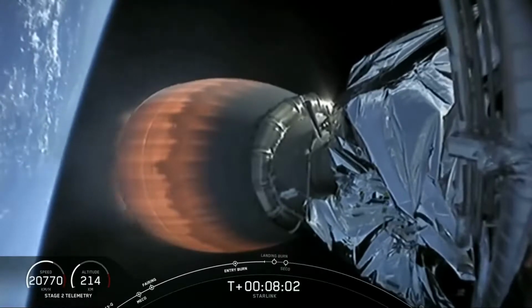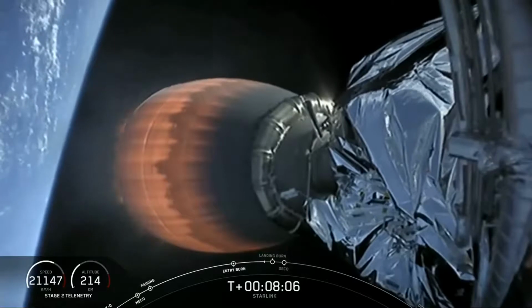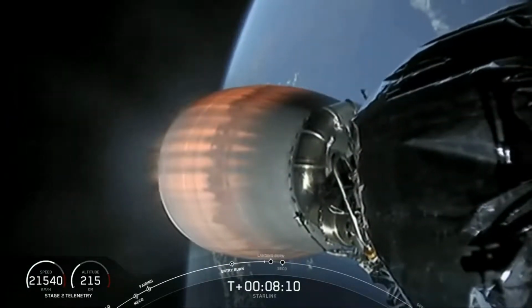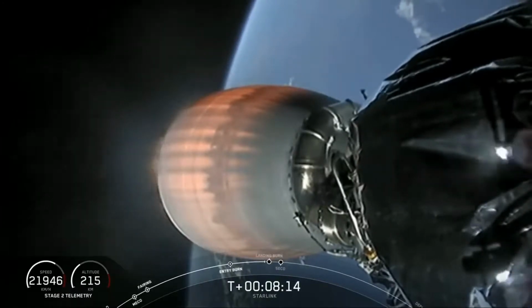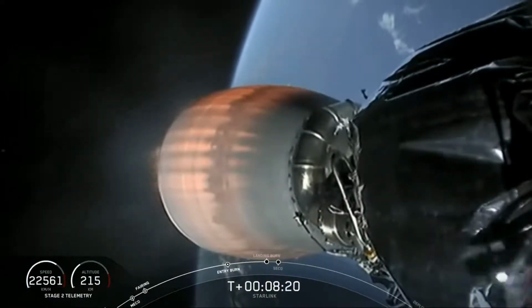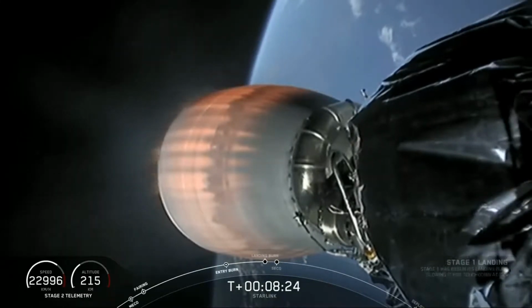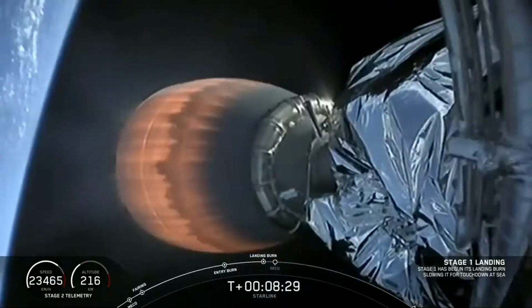Throttling down. Yes, there we heard the call out. It is MVAC throttling right down now in preparation for second engine cutoff, which will happen just before T plus 9 minutes. Now landing burn will be starting in just a few seconds, guys, and the most awaited moment, landing burn startup, is about to come. All right, we heard the call out that the landing burn for stage 1 has begun.